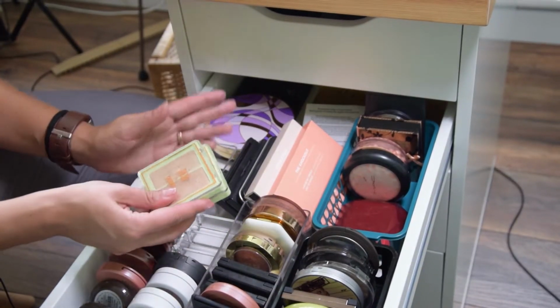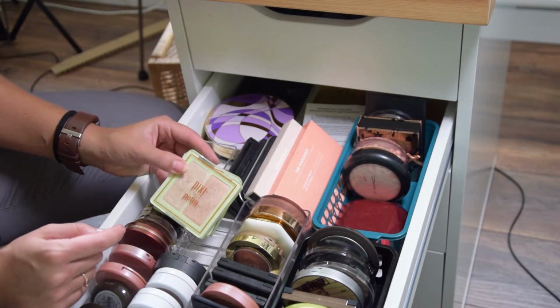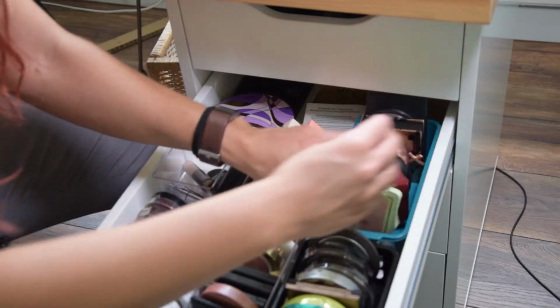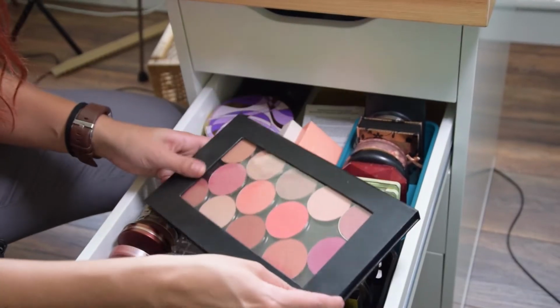So these two I loved. I will put them now away just because I have new Pixie highlighters to test. So I am going to put these here. No, here. And I'm gonna talk you through a few of these.